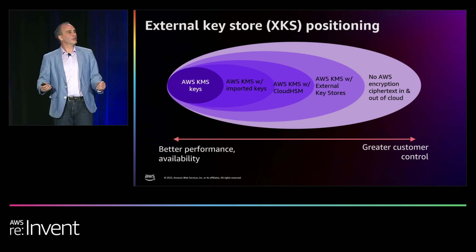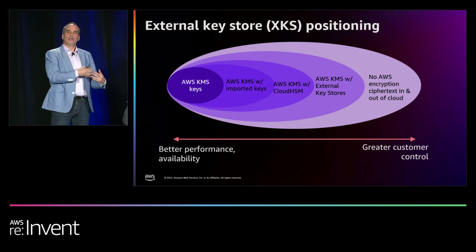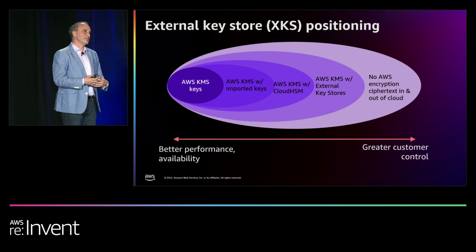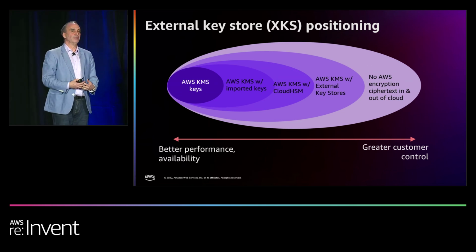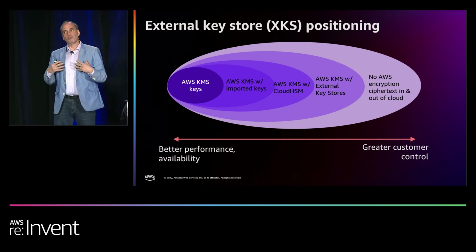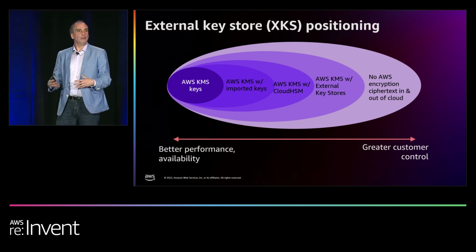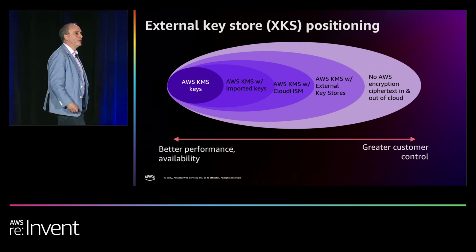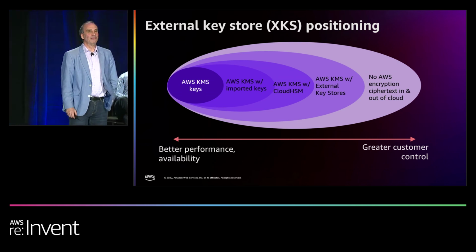It's an interesting pattern for control because you own the key, you rent it to us, but it becomes a KMS key from the purposes of those HSMs. The performance, the latency, the availability are KMS properties of imported keys. Some customers prefer the isolation, independence, and ownership of a dedicated single-tenant HSM. And that's why we launched Cloud HSM 4 years ago.